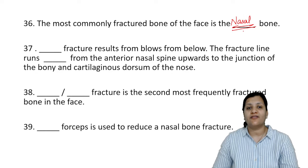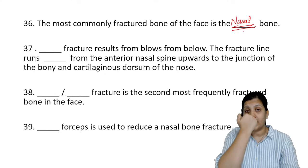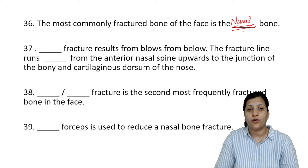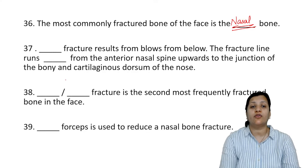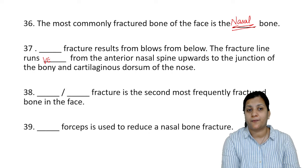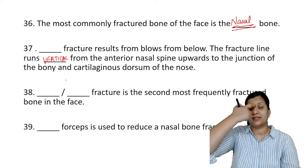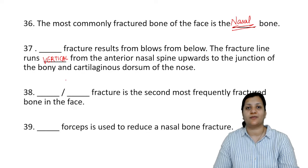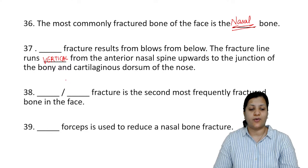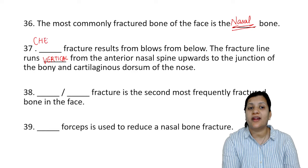So in the nasal fracture, what is the name given to the fracture where the direction of blow is from below and the fracture line, I'll give you this clue, runs vertically from the anterior nasal spine upwards? What is this fracture? Is this Jarjave fracture or Chevalet fracture? Very easy this question is. So what is that fracture where you get a vertical fracture? We call that fracture a Chevalet's fracture.